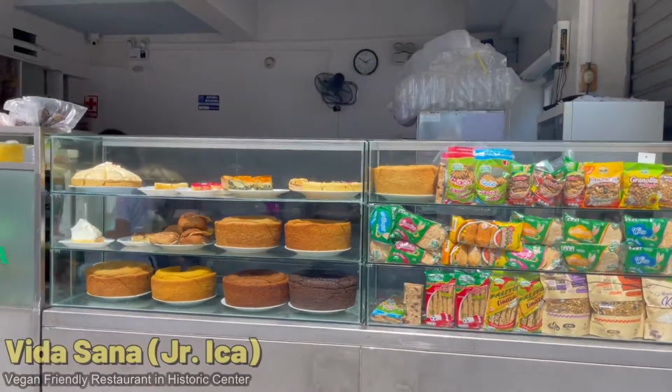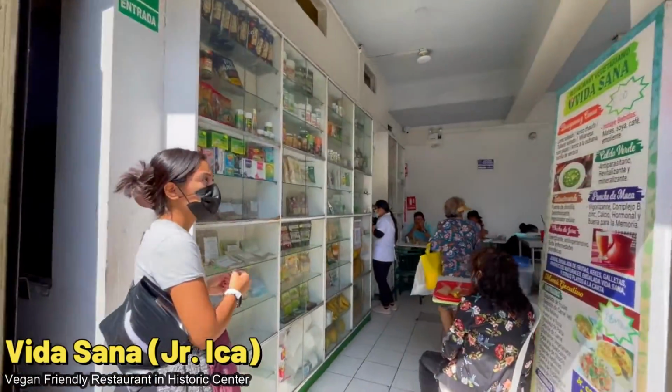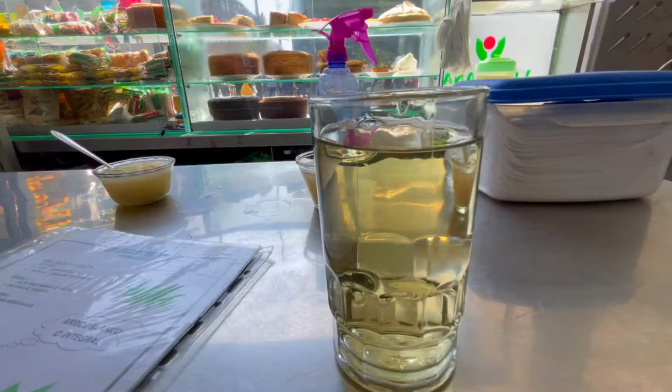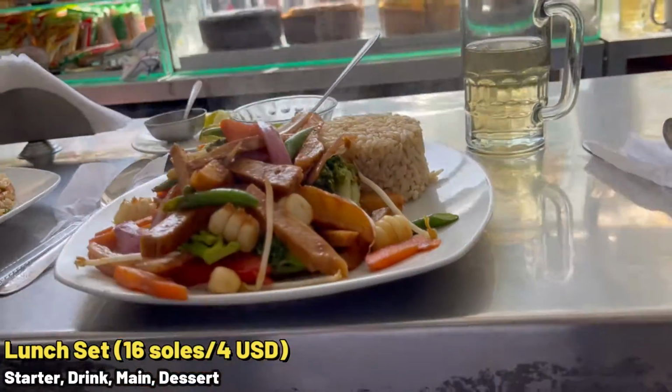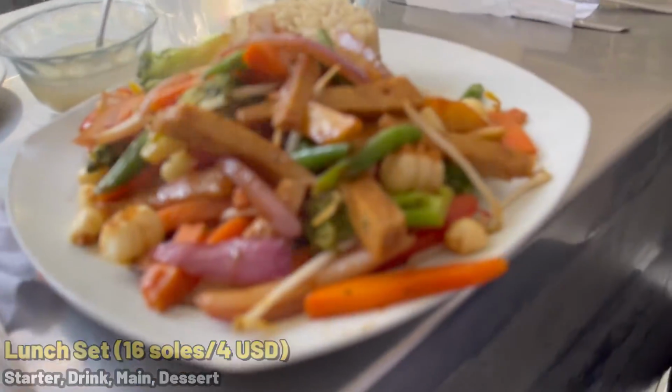Another cool thing to do in Lima, and I guess you need to do it to survive, is to eat, which we did at Vida Sana. They have several different locations, and this one is right near the historic center, and they have some delicious set meals that are a really good price, including a starter, a drink, a main, and a really cool local atmosphere. Love it.